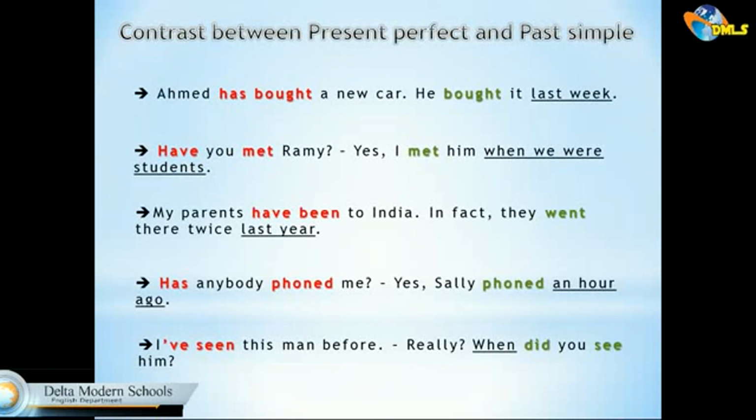So, let's read these examples and try to figure out the difference in meaning. Ahmed has bought a new car. He bought it last week. When we use the present perfect with has bought a new car, we use it to express that it is a recent action. Ahmed has recently bought a new car. Have you met Rami? Yes, I have met him.